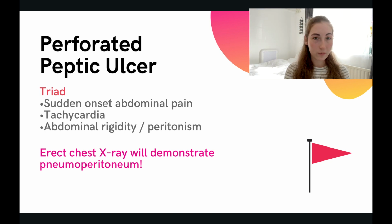The most common site of perforation is the anterior wall of the first part of the duodenum. So duodenal ulcers are more likely to perforate.